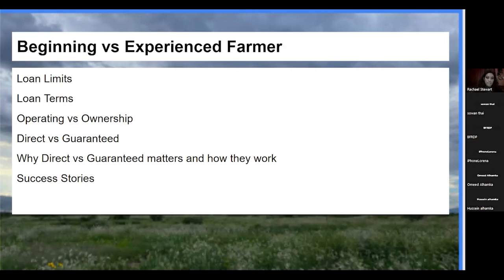You don't have to request that amount, but the term limits are the same of the 7 years for the operating. Now the ownership goes for 40 years. That's what makes the payment different. And so let me give you an example of that. Let's say you got a $600,000 loan for 40 years, your annual payment is under 40,000 a year, which is not bad for an ownership loan.